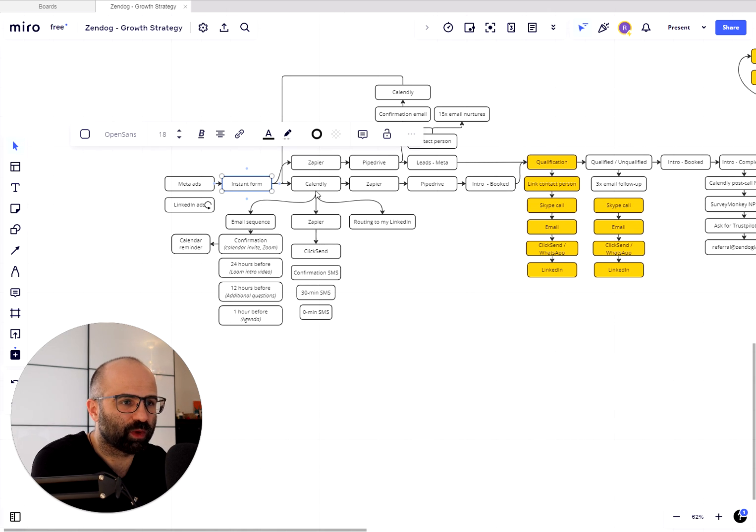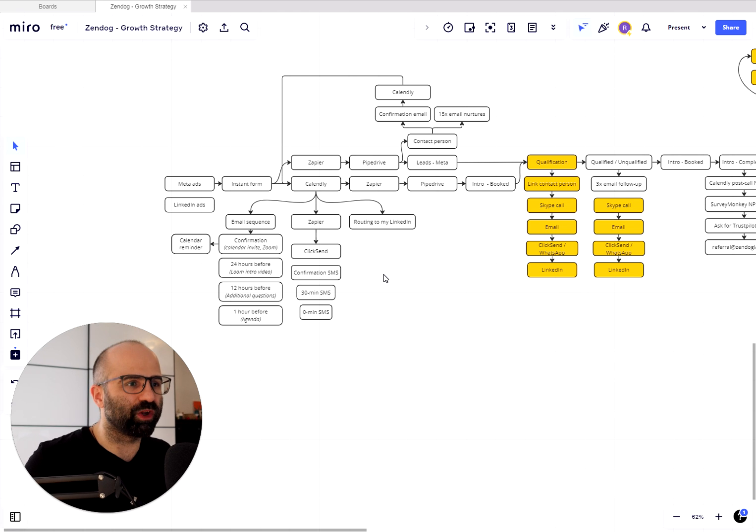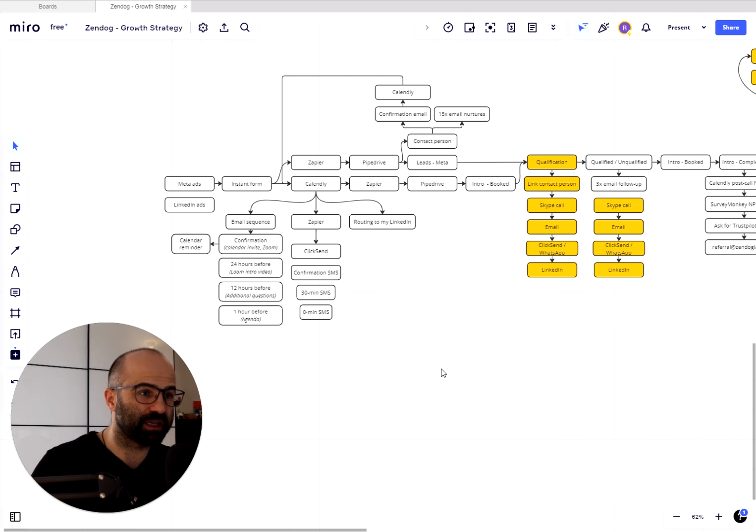Now, the Calendly was actually pretty important because I was mostly unable to reach the people that just signed up for my instant form instead of also booking a call with me via Calendly. Once people book the call via Calendly, and that's the next steps that you see down here, you already overcame one of the challenges in your sales funnel, which means people have a booked meeting with you.